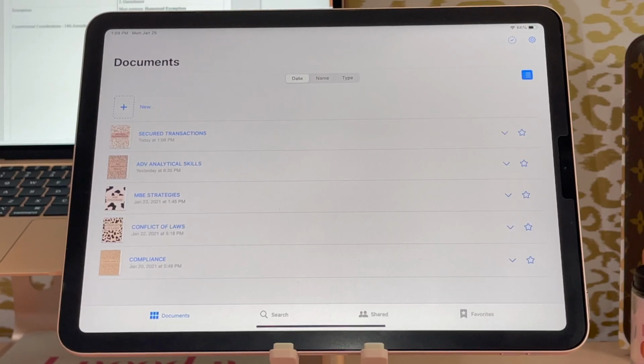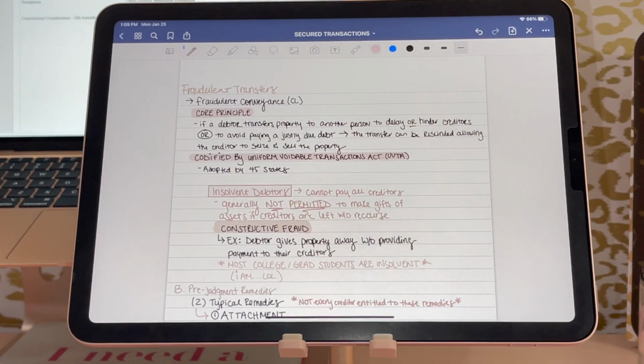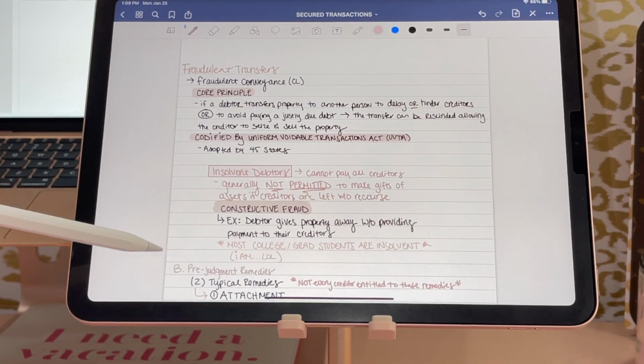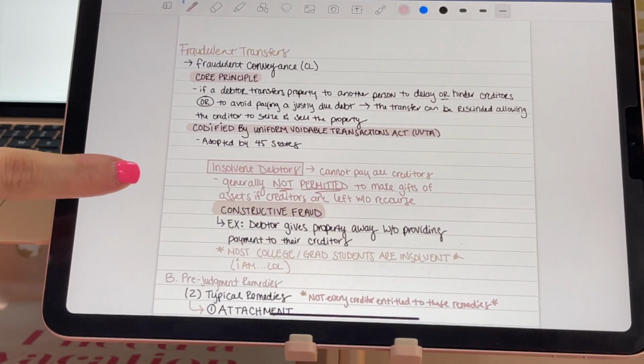So either way, if I'm doing it simultaneously or if I'm doing it separate, in this case, let's say I'm doing it separately, I go to my iPad and open GoodNotes. Let's stick with the secured transactions example. Here are my reading notes. I write them out. Can't scroll. Hold on.